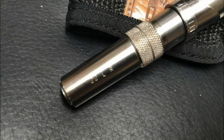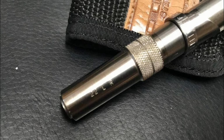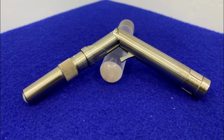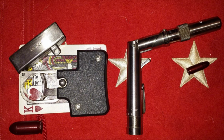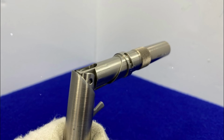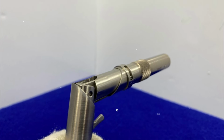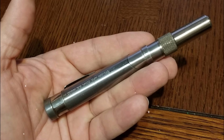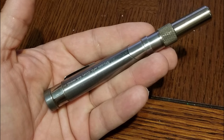It's chambered in small calibers like .22, .25, and .32 ACP, none of which are ideal for self-defense, and it's notoriously difficult to handle. To fire it, you have to twist it open, pull the barrel out, load around, twist it back, and hope you can line it up accurately in a crisis. Beyond the loading inconvenience, the Braverman Pen Gun's accuracy and power are dismal.